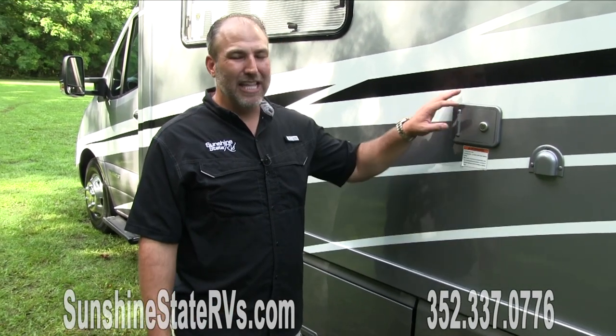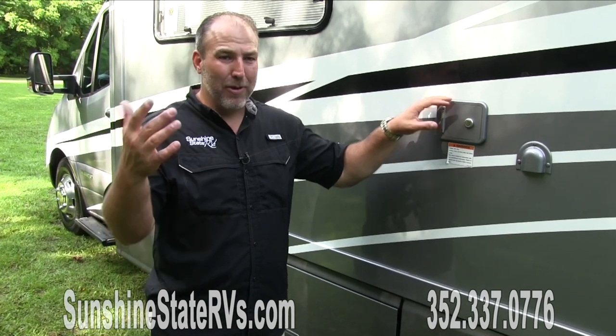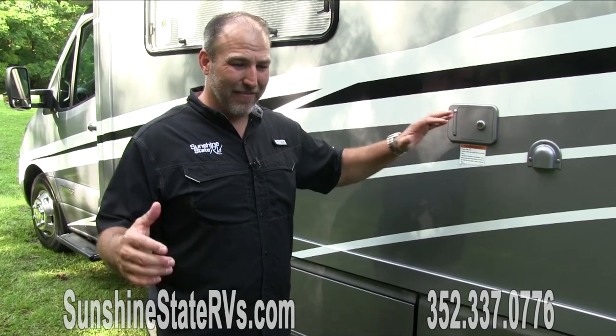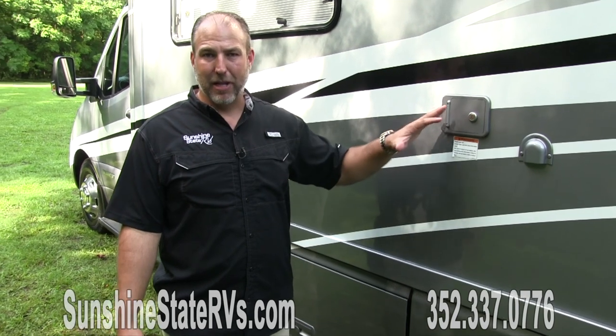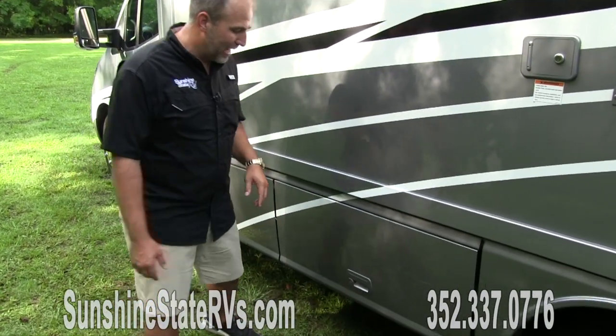I think the fresh water is like 40 gallons. I think the black water is like 37 gallons or 30, like a lot. I mean, we'll have a little graphic on the screen showing all of it, but they have the largest tanks of any of the Mercedes Sprinter Class B Pluses, any of them. The View has the largest tank. So real impressive there as well.